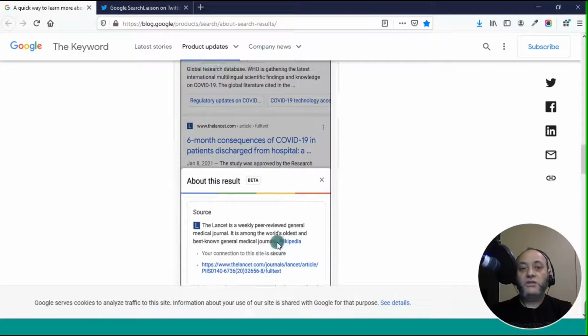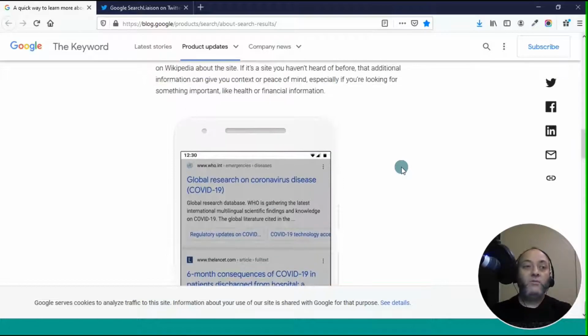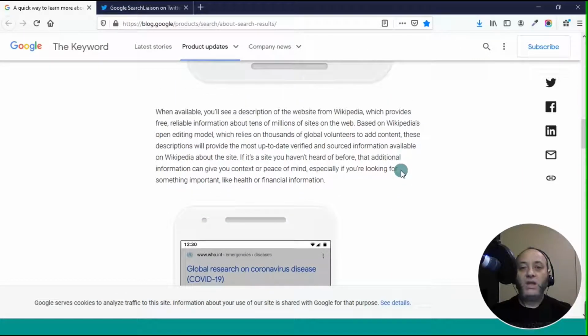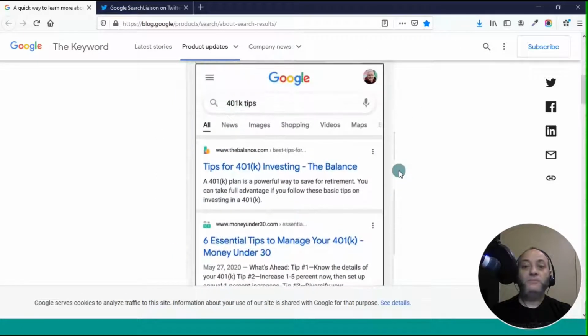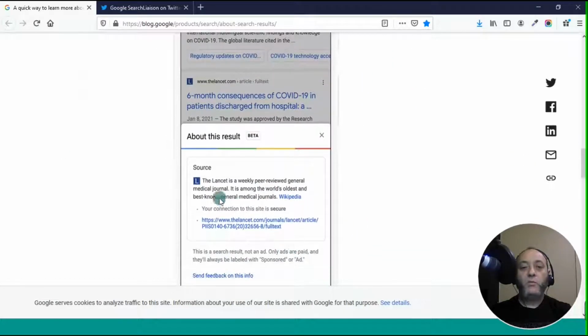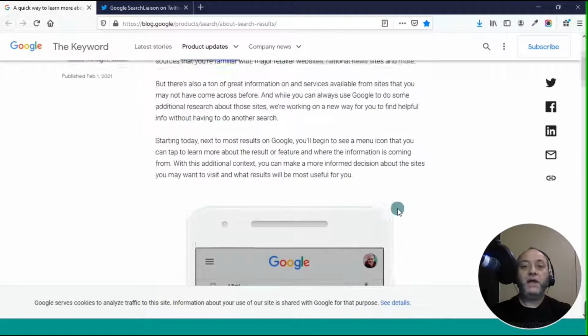So this is a very interesting thing, and I am highly anticipating this because, quite honestly, this is going to reward sites that have a long history of being accurate, helpful sources of information, and it's going to reward sites that have a large, well-established footprint on the web and have a long contextual history of providing good information. This information is going to bubble up, whether it's from Wikipedia or the site itself or aggregate information that Google is getting from that site.